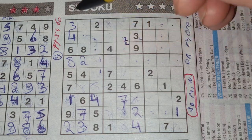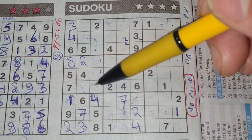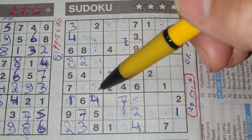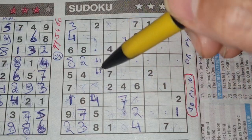Then we have a pair again. 6 in this column, 6 in the second column. So the third column, only 3 places left for the 6: here, or there. We see here a 6 in this row, so no 6 there. So the 6 goes together with the 1 as a pair. 6 and 1.